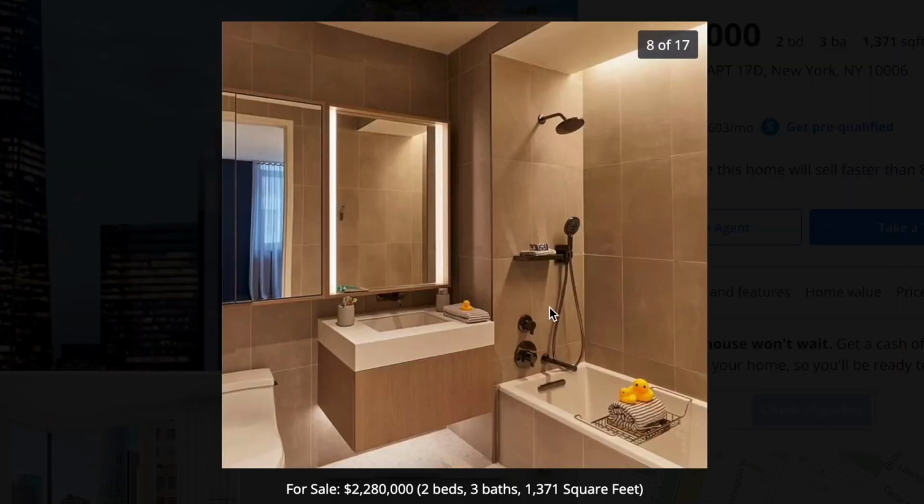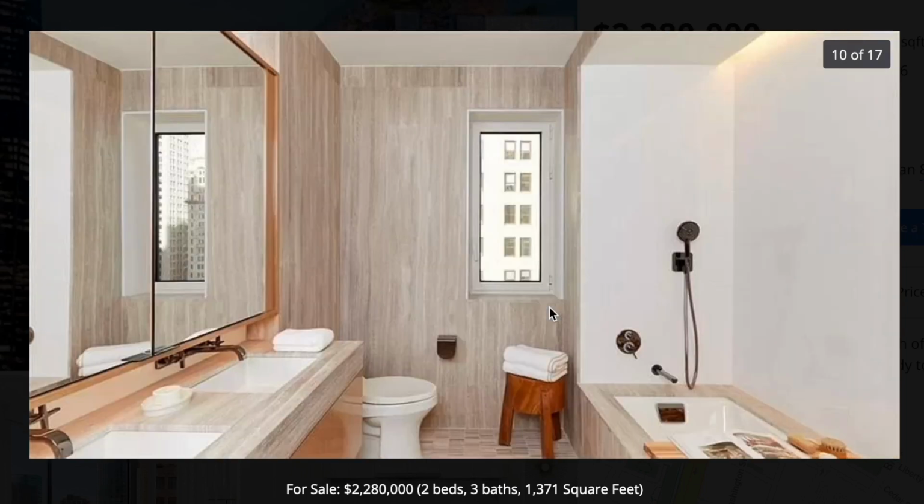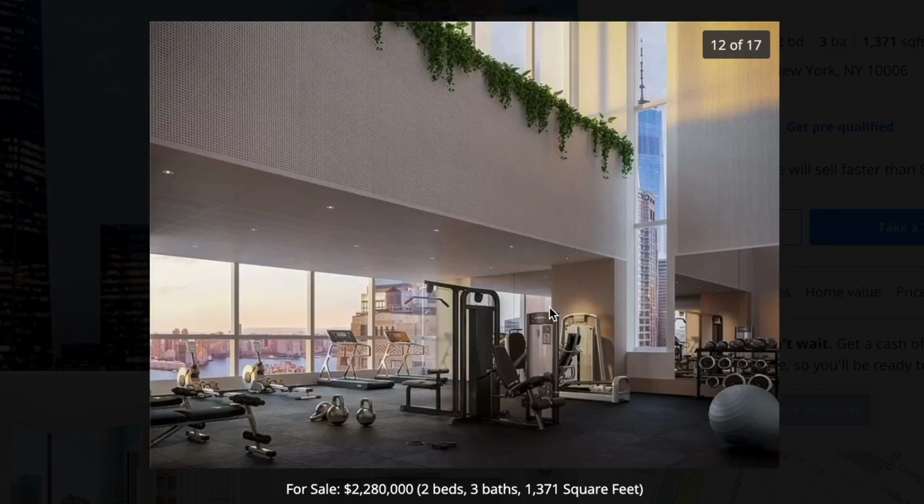Yeah, no, the bathrooms are nice. New York is known for their detail. Some of the best developers and interior designers are there, of course. And I love the details and the sophistication. It's a typical New York building, you know? The amenities are probably flawless.